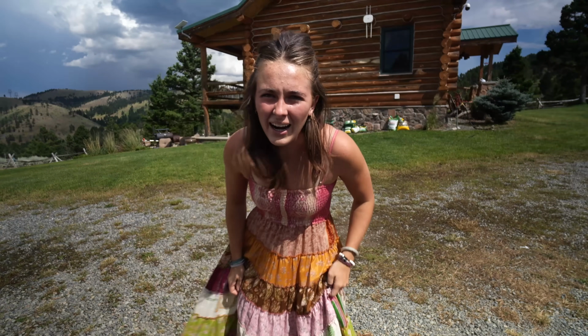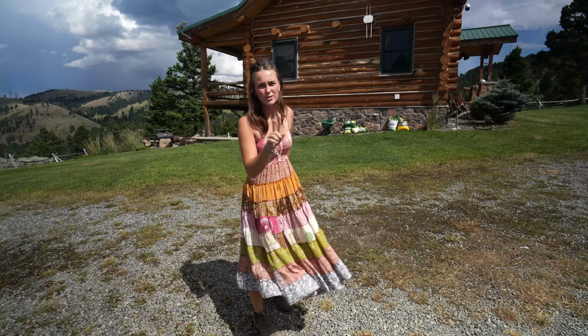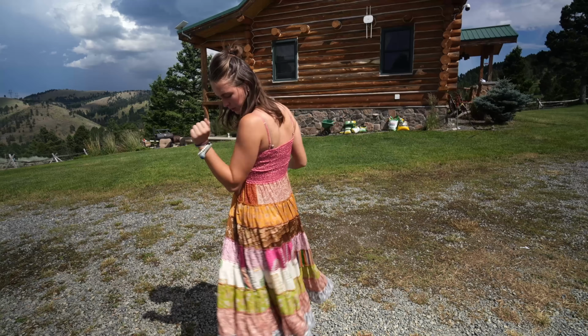Whoa. Alrighty, this is a full fit. The boots, because they're the most Western thing I own, probably. This beautiful dress that belongs to Miss Renee Whitaker. Let's go to a rodeo, baby. I'm excited. Alright, let's get out of here.